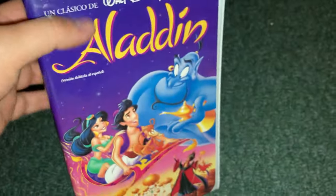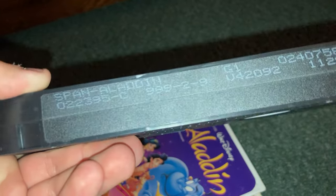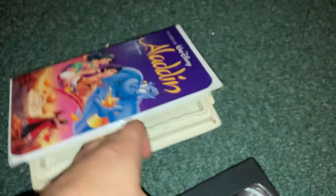And last, this is actually a Spanish copy of Aladdin. I thought it'd be a good idea to include this, because it is dubbed in Spanish. Here's the ink label. This was printed February 23rd, 1995.